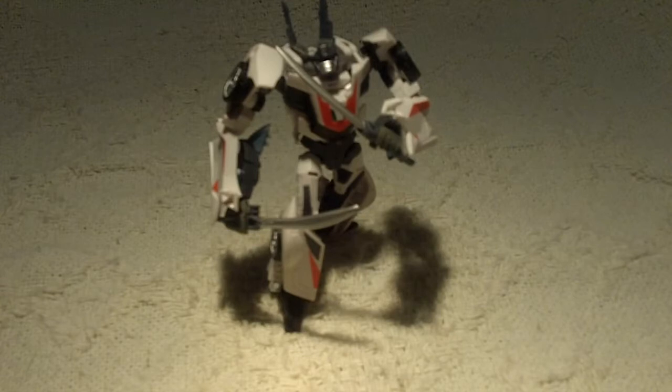And my god, he is badass! Especially with both the swords. I love this. I can't believe I turned this guy down when I first saw him in the shop the other week. I'm glad I went back for him.